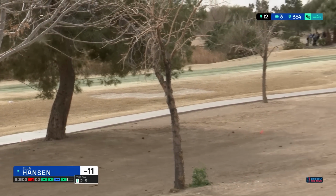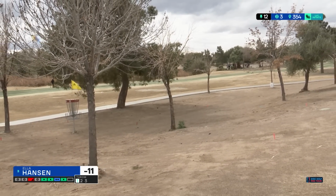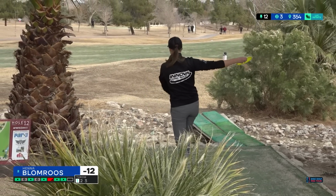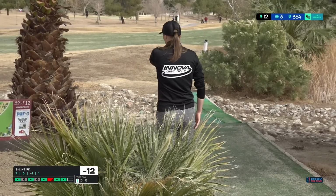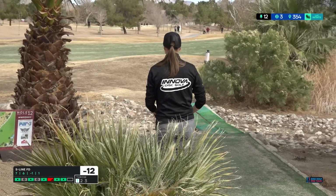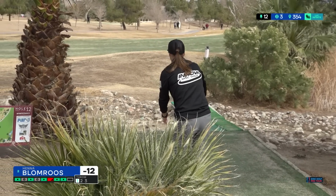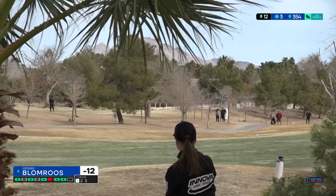So kind of crashing into that tree that we see Ella hyzering just before is a decent play. It puts you inside the circle just with some low-hanging branches. I'm wondering if she was trying to go wide and maybe it was early. Yeah, that's the typical play. We watched Catrina in round 1 buzz those little dead sticky tree branches on the right-hand side, so maybe that does get into the head of people throwing these big hyzer routes.